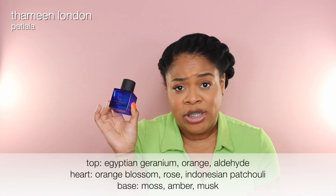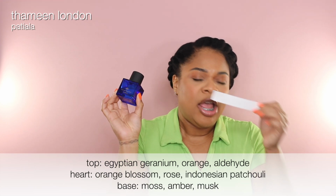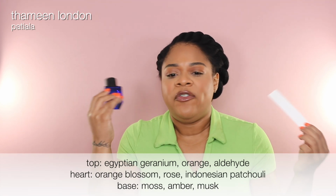Now this is an extrait de parfum, so it is potent and present enough to wear all year round, but it's also light, feminine, and airy enough to wear in the spring months. And because there are aldehydes, I'm also going to wear it in the summertime. Amazing performance, and Mama Tresses enjoys this as well. Patiala is absolutely signature scent worthy.